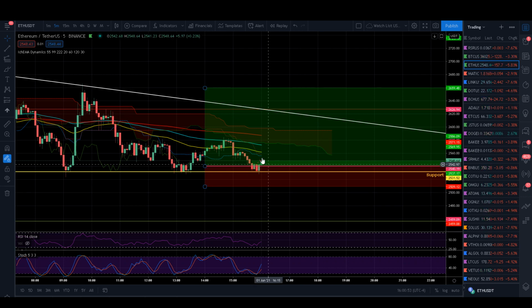I mean, if you understand how these models work, like what did I just say? We're going to bounce here. This support's going to hold. Watch this. There's a really, really high probability we bounce here. And I could be wrong. It could dump, and I'll admit I was wrong. I have no problem admitting when I'm wrong. But so far, this horizontal support and my Ichimoku model is screaming at me that we're going to bounce here. So we'll see if I'm right.